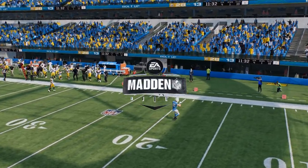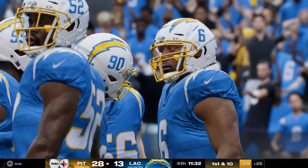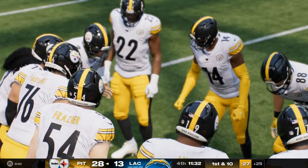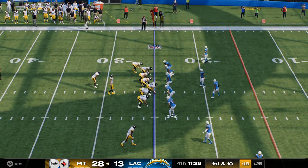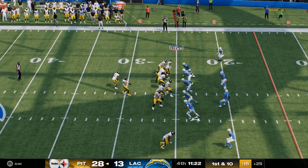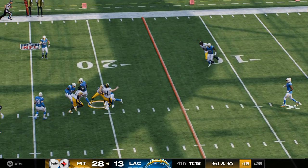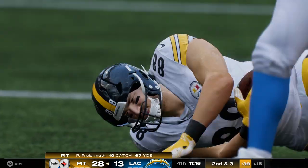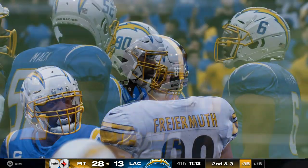And this is the blueprint, Mike. The ability to sustain and maintain possession and methodically move the ball down the field in the process. They've been in complete control. They've been able to dictate what they want to do offensively and make the defense react. The defense has had no answers up until this point. And now the next step is, can they come away with six? Because anything less than that, after this long drive, would be a bit of a letdown.